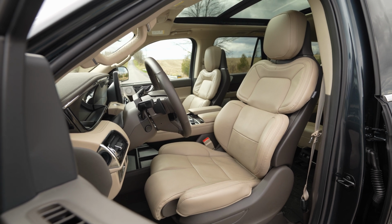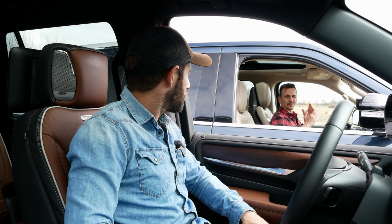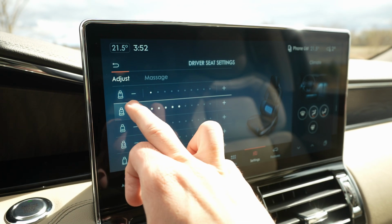My massage on these seats, those are also ventilated and heated, are amazing. These are the optional, I think 32 or 36 way adjustable seats. They are by far my favorite seats in the industry. I don't think any car, even an S-Class, has seats as good as these.